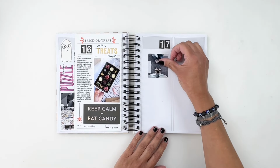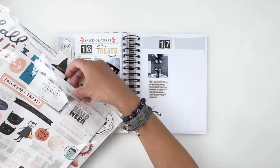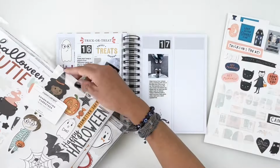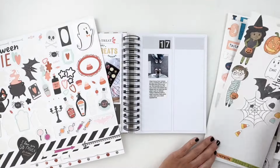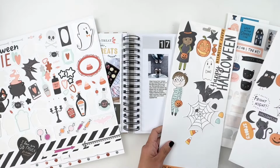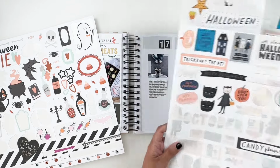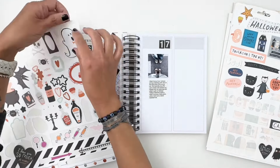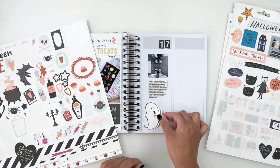I have these large sticker sheets that some I made myself on Canva and some that were just like older collections in my stash. And I start going through them. And in that corner, you can see there's that big ghost that I grab. And I think maybe the ghost will work. And maybe I should do a speech bubble. You guys know how much I love speech bubbles. So I'm going to go for it.